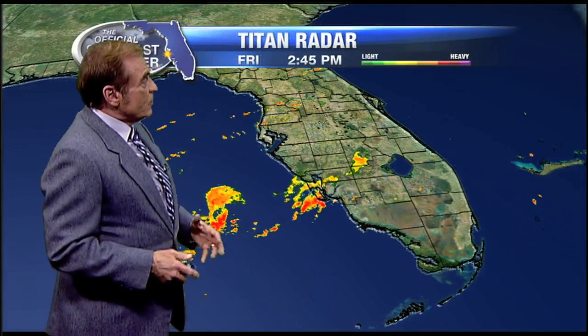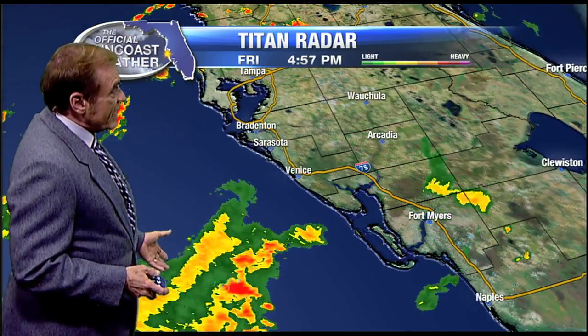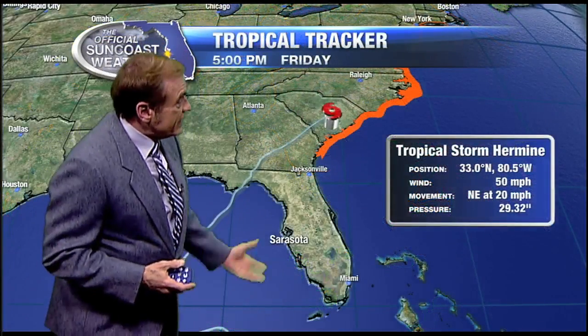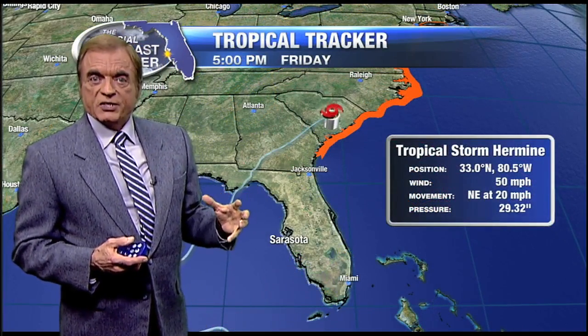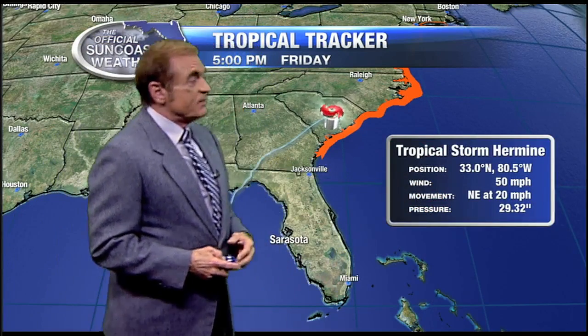Now if we look at the radar, there is what I'm talking about. This is what we've got to get through tonight, through tomorrow morning, and then it'll become more scattered Saturday afternoon, and Sunday should be a mainly dry day as we get on the backside of this. This is being pulled in by Hermine, even though it's way up in the Carolinas, it's so strong, it's pulling in that flow, and the farther away that it gets from us, that flow will diminish and we'll see those storms slowly subside. Right now, it's maximum sustained winds at 50 miles an hour.